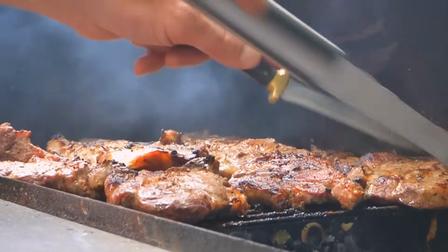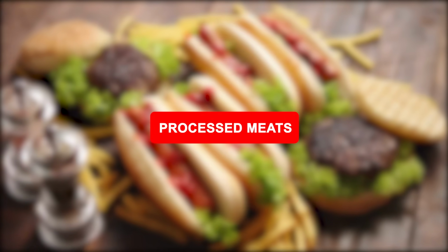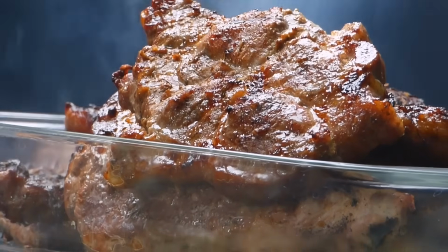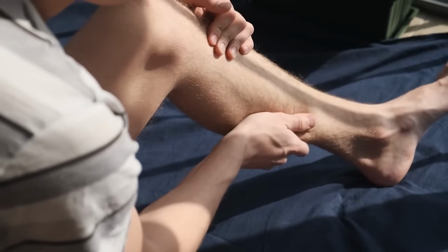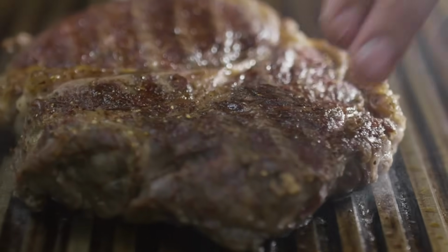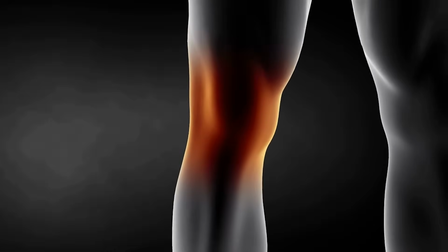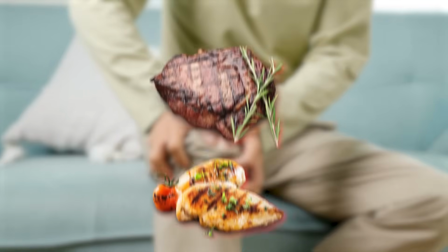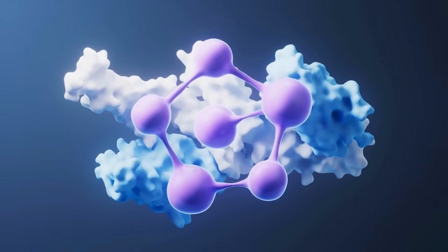Another group of foods that can worsen arthritis are processed meats. These include sausages, hot dogs, and deli meats. These meats are typically high in saturated fats and preservatives, which can trigger inflammation in the body. Moreover, processed meats have been linked to increased levels of C-reactive protein, CRP, a marker of inflammation. For those with arthritis, it's better to avoid these types of meats and opt for healthier protein sources.